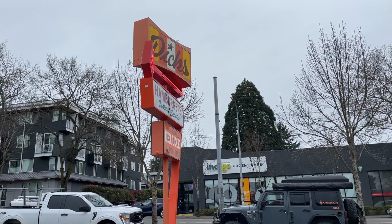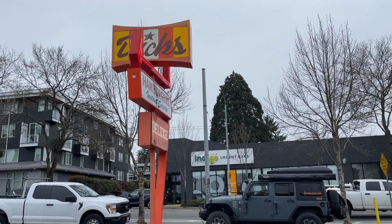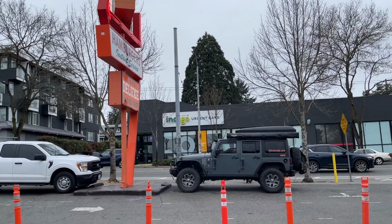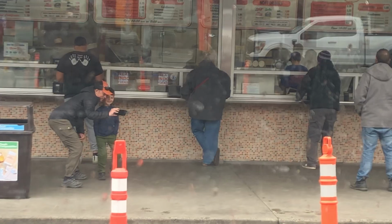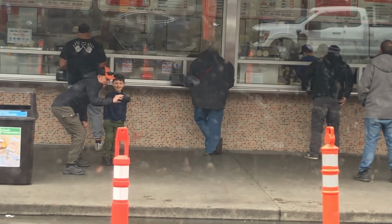And of course, just like my tradition has been for years and years, the very first stop in Seattle is my favorite restaurant in the entire world. Here we are, we made it. Our first stop in Seattle. This little boy is super excited.